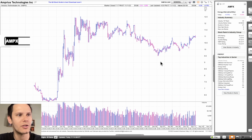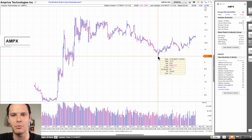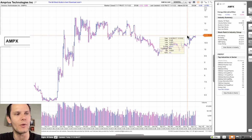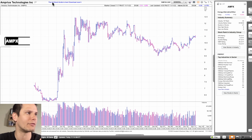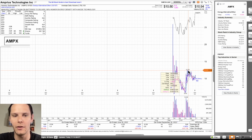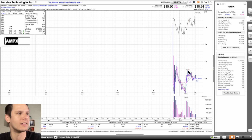If we zoom into the 30-minute chart, we can see we did find support at 9.50 on the most recent pullback, which is constructive. It rallied up to 11, so I'm looking to add through 11.10, the high from Friday, or if this does blast off and gaps up on Monday, how this acts around 12.50 is going to be very interesting, and an area that I'll be watching for AMPX.